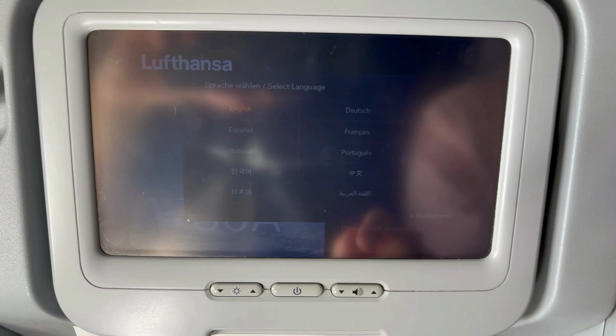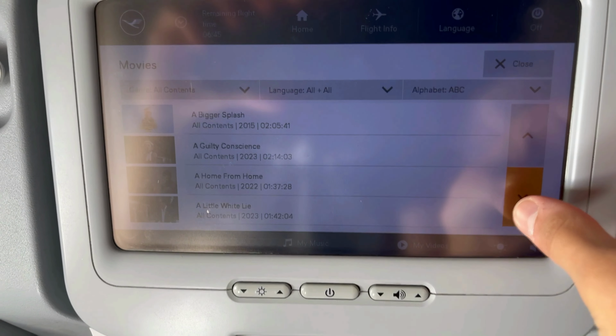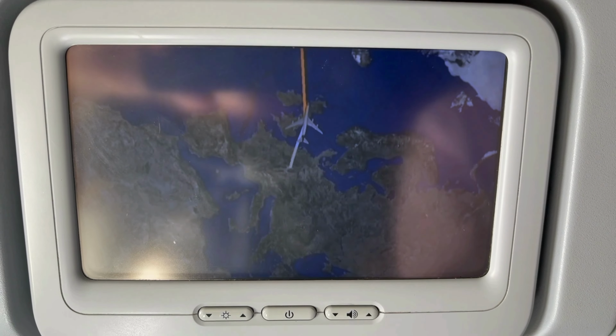Let's have a quick look at Lufthansa's in-flight entertainment. They have a decent selection of movies in both German and English, and you can also watch documentaries, listen to music, or play games. The in-flight map is also pretty nice, but the screen wasn't the most responsive.